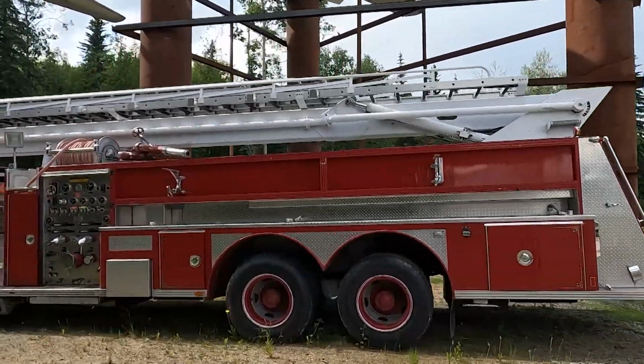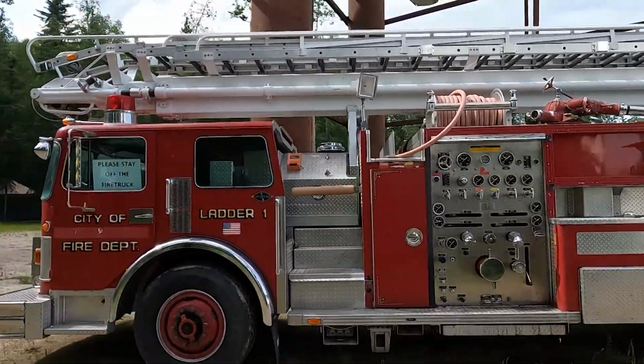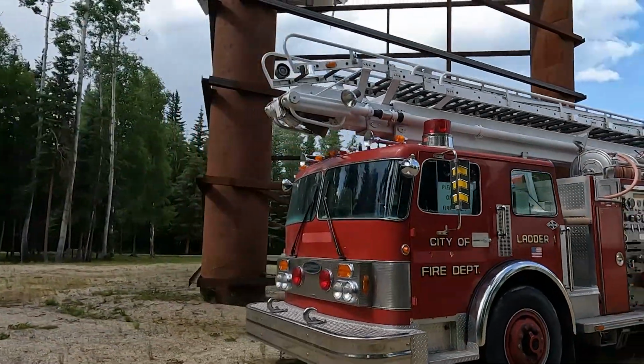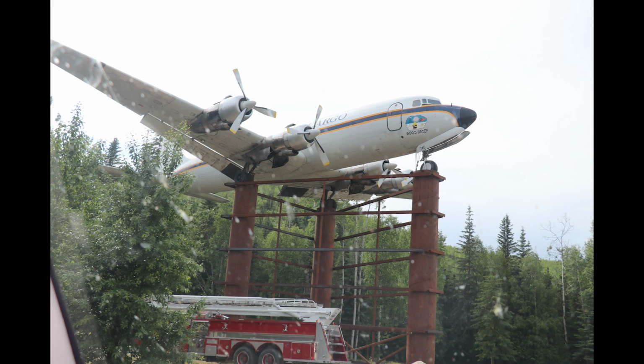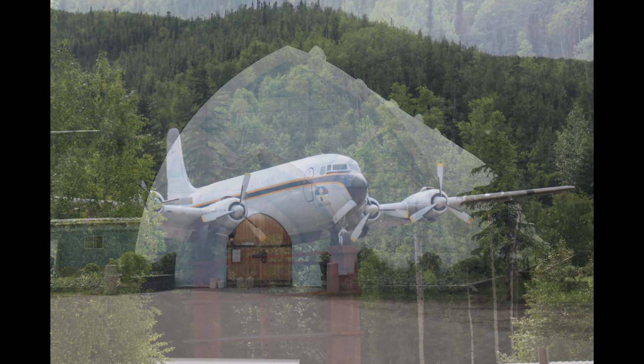But it's a Quint. It has pump. It has water. And I was told it still works. Maybe it's the fire protection for the springs. But look, good grief, it's Charlie Brown. But that would greet you when you enter the hot springs. The plane flying through the air.